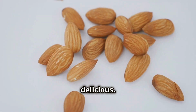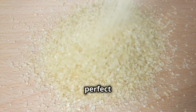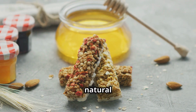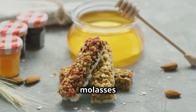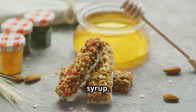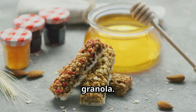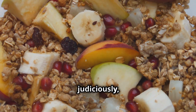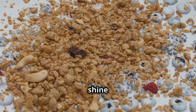And then we have the sweeteners, the element that brings everything together in perfect harmony. Whether it's the natural sweetness of honey, the caramel notes of maple syrup, or the subtle molasses flavor of brown rice syrup, the choice of sweetener can dramatically influence the final taste and texture of the granola. The key is to use them judiciously, allowing the natural flavors of the oats, nuts, and seeds to shine through.